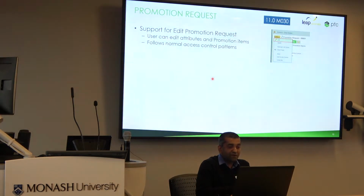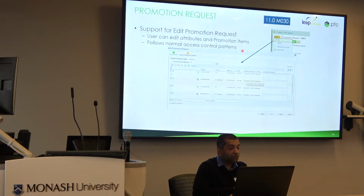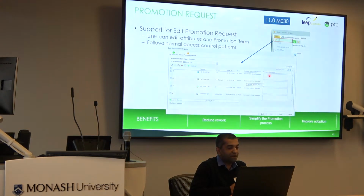But now with the permissions, your admins should have that preference set, or they should have the permission to do it. They will now be able to add or remove objects. They can go and add a note here. They are now able to remove or add any object from the promotion request. Okay.